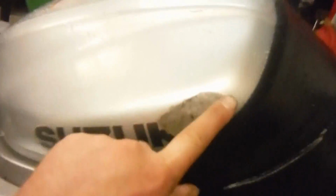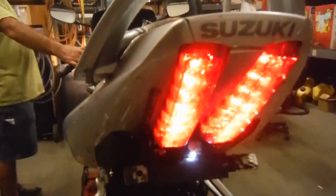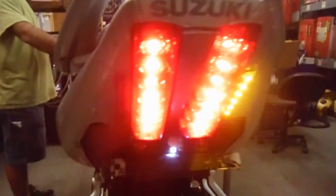As you can see here, the gas tank's got some more rash. It's got really nice seats. There's nothing wrong with the seats. The rear blinker is functional. They're just LEDs, as well as the right. It's got some funky exhaust hangers. The left shifter is a tad bit tweaked out, and the shifter peg is just a bolt.